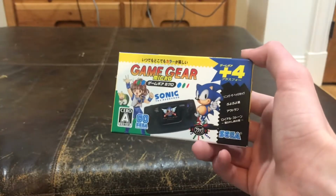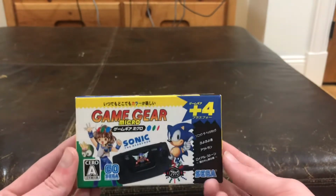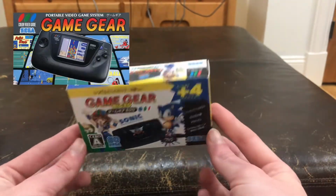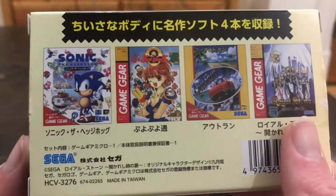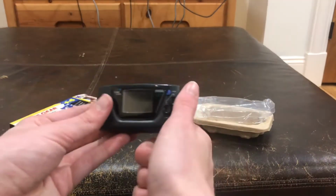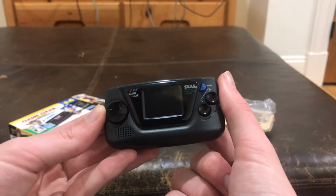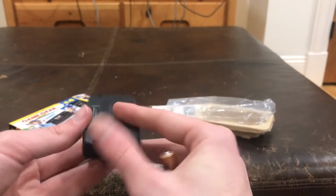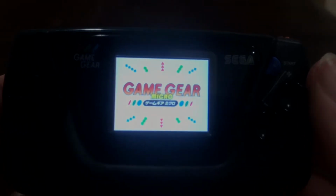Looking at the actual packaging of the one I have, it looks very similar to some of the games for the Game Gear, strangely not resembling the original Game Gear console packaging, which is strange, but still nice. We have the games listed here in the back, very nice, and now I just need to get this thing open. Alright, now that I have out the Game Gear Micro, holy dude, this thing is small. You really need to hold one of these yourself, it's insane. After putting in 2 AAAs, we can start this thing up, and wow, I can barely see the screen.